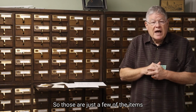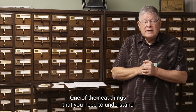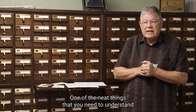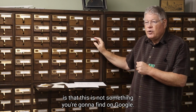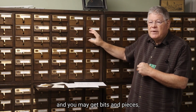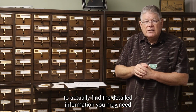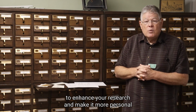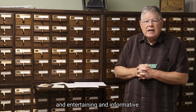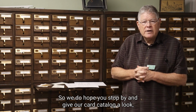So those are just a few of the items that you'll find in our card catalog. We hope you stop by. One of the neat things that you need to understand is that this is not something you're going to find on Google. You'll put these names in Google and you may get bits and pieces, but this is where you come to actually find the detailed information you may need to enhance your research and make it more personal and entertaining and informative. So we do hope you stop by and give our card catalog a look.